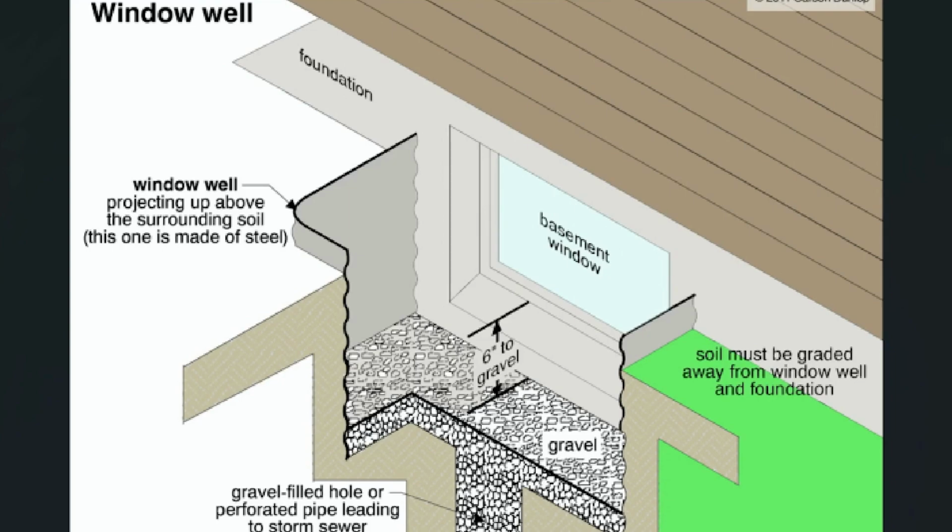If your windows are the old wood style windows, while I would advise you to replace them, at the very least, prep and paint them so they're protected. If they rot, it gives an easy way for insects and stuff like that to enter into the home.